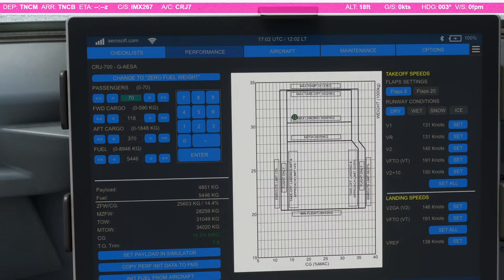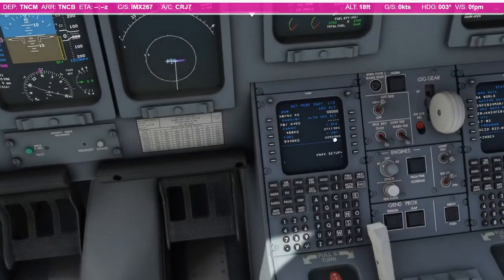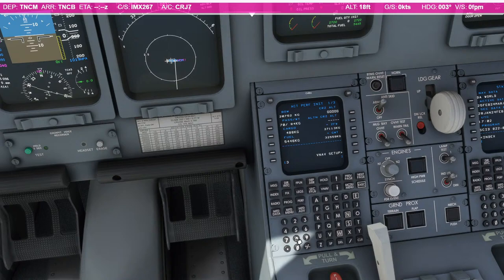So I think we'll be below max landing weight. It's a very long runway where we're going. So 30.3, and we're going to be taking off at 31. So that should be absolutely fine. So let's set that payload in the simulator. Let's copy that data over. Great stuff. We're getting there, guys. Cruise today, we're climbing up nice and high. No, you can't do that, of course. This is a CRJ. Flight level 380.